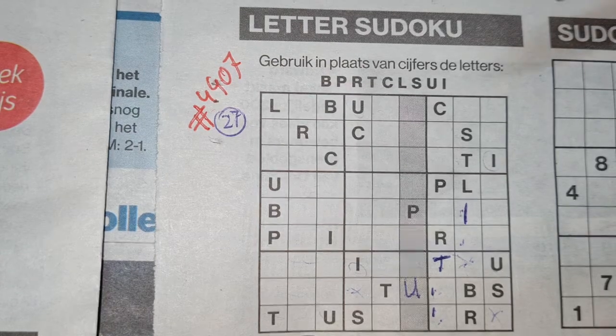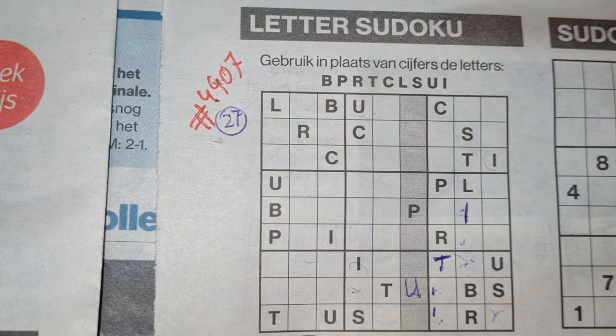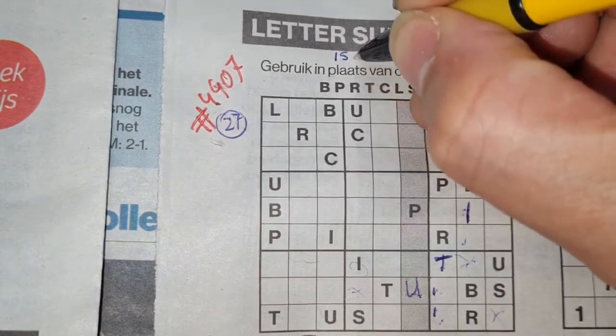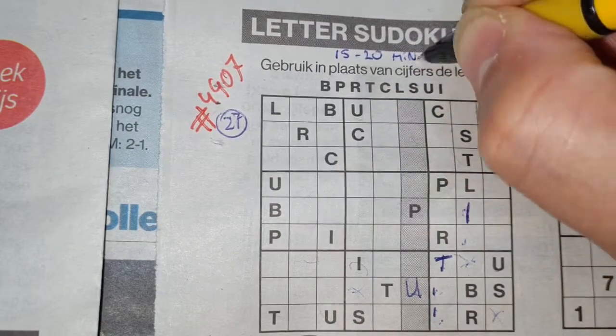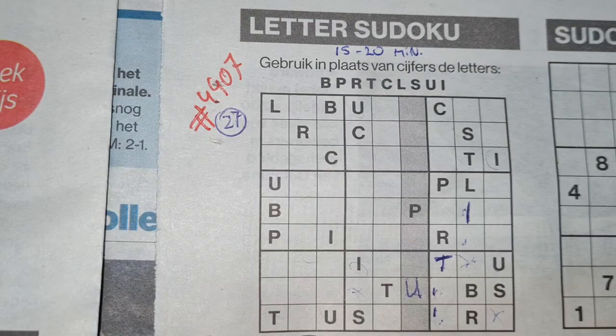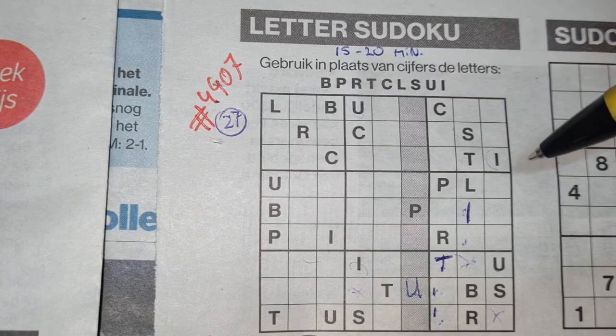By the way, the letter Sudoku, 27 printed digits. If you compare with the 1-star Sudoku, it's totally different from 1-star Sudoku with digits. With 1-star, I need to be faster than 50 minutes. Well, with the letter Sudoku, I need 15 to 20 minutes. That's my goal, to solve this between 15 and 20 minutes. Alright, so let's continue.